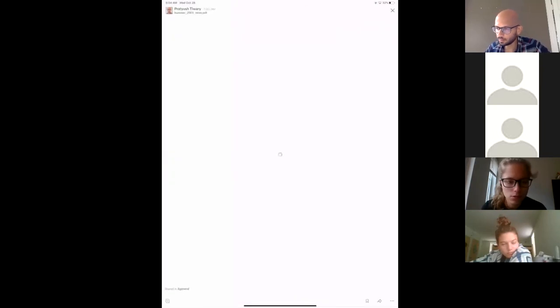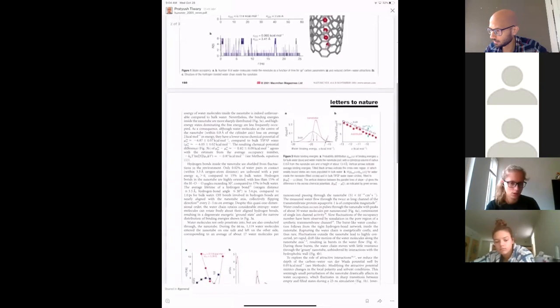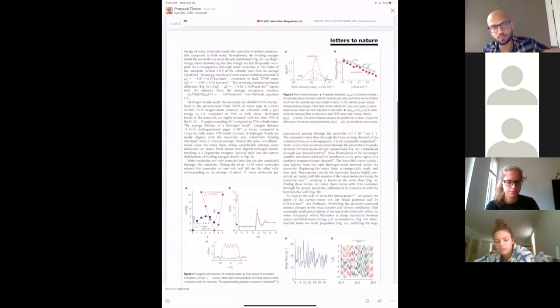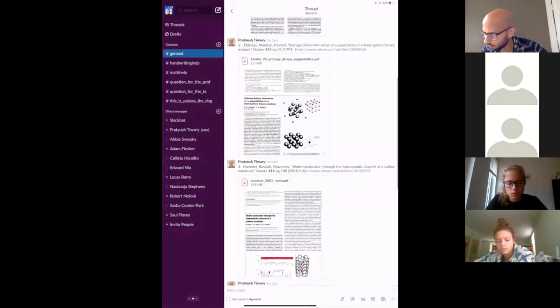The third one is a paper by Gerhard Hummer on conduction of water through the hydrophobic channel of a carbon nanotube. This paper became a super hit around whenever it came out, which was 2001. It was simulation based, and they saw that it was almost like a superfluid or something. Water could just run through the center of the carbon nanotube. It was simulation based, but still. So that's the third paper.